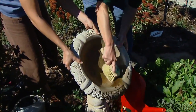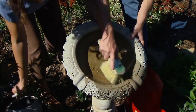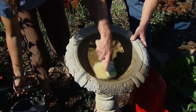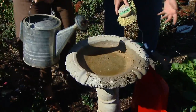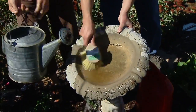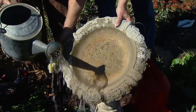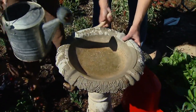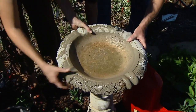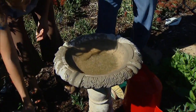Well, it's important because the algae and stuff that gets in bird baths isn't necessarily dangerous to birds, but it can retain bird droppings. And then those bird droppings can contain disease that gets passed from one bird to the next. And so I really recommend cleaning out that bird bath every day or two. In the summertime, I clean mine out every day. In the winter, it's every couple of days, just to keep it clean.